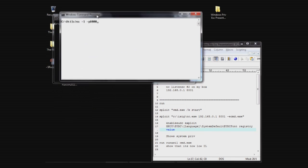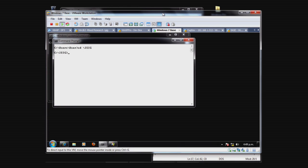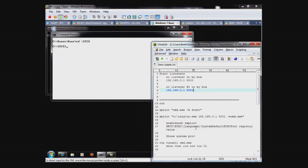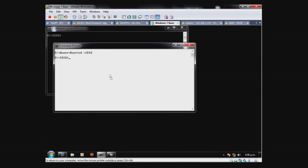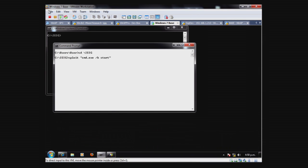So we have a couple of netcat listeners here. We have a Windows 7 VM here. We have an exploit here. This is the exploit for the NtUserDC enable, which is the normal user can write to a registry key that is then read by the system, leading to a vulnerability.